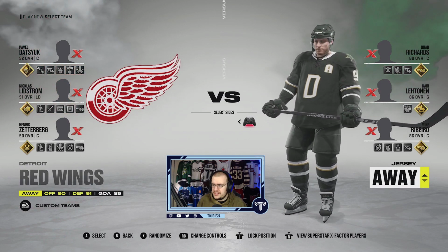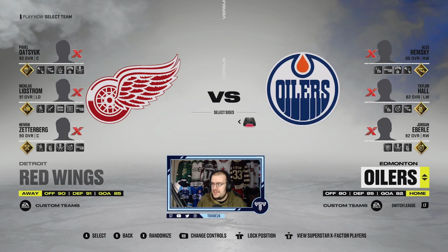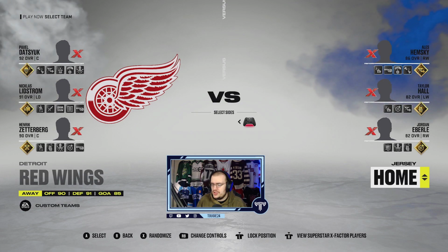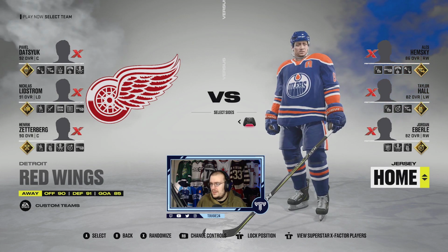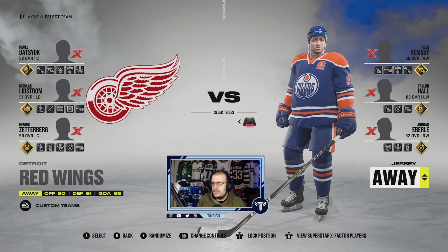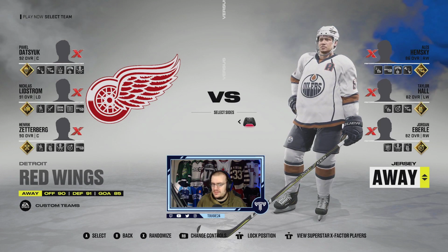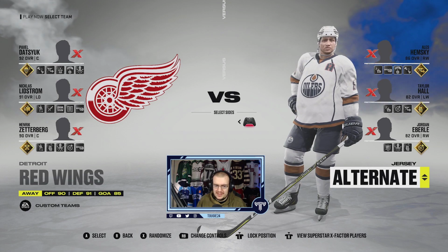The Detroit Red Wings and the Edmonton Oilers. A very young Taylor Hall and a very young Jordan Eberle still on this team. Looking good. God, they were still using the frickin' rust color for the alternate at that point? Ugh.